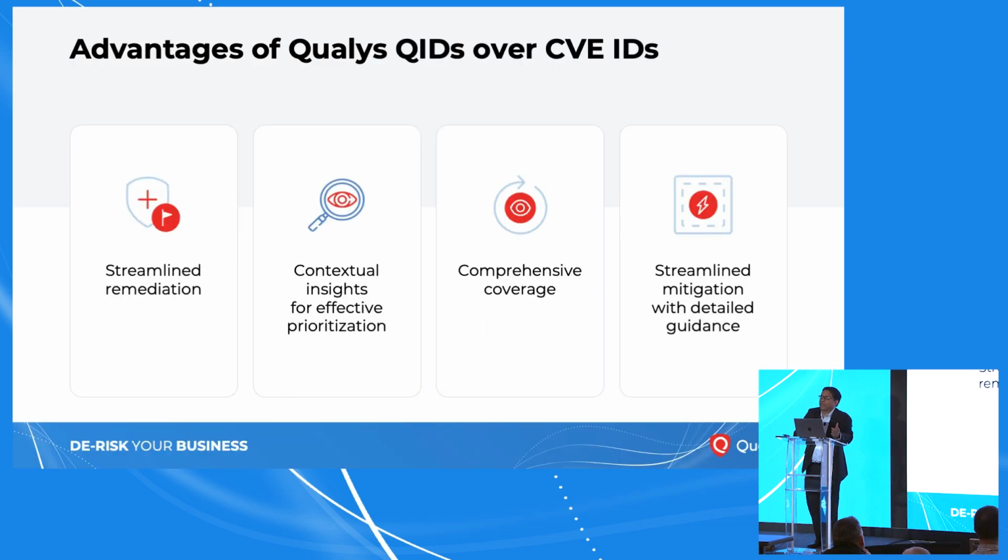I wanted to quickly capture the advantages of QIDs over CVE IDs, since I talked about in the previous slide why we are pivoting to the CVE ID counts. The first one is streamlined remediation. Essentially, QID is consolidating and grouping all the vulnerabilities that can be patched by one patch, right? So we are saving all that time, all that noise, and that's the reason we believe that QIDs are still more powerful. And as part of TrueRisk 2.0, we are giving you the best of both worlds. You're able to view it grouped by QID, or you are able to view it grouped by CVE ID.